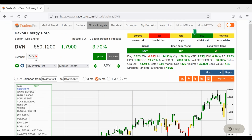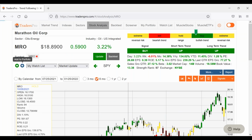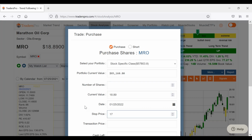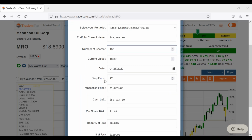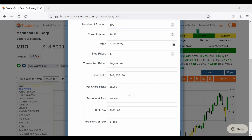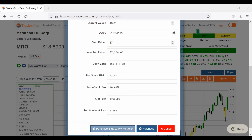And then I wanted to do Marathon, MRO. Use yesterday's low as a stop. It's about 17. We could do about 500 shares. Yeah, I don't know if I want to see what would be. Yeah, I'm going to be about 400 shares.